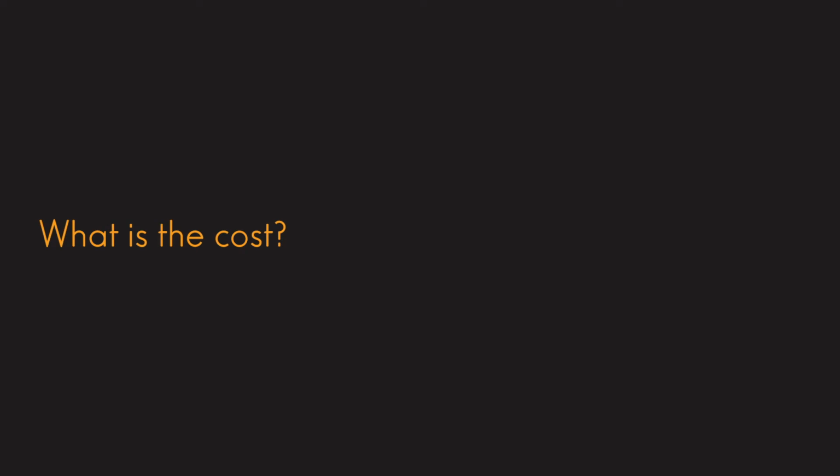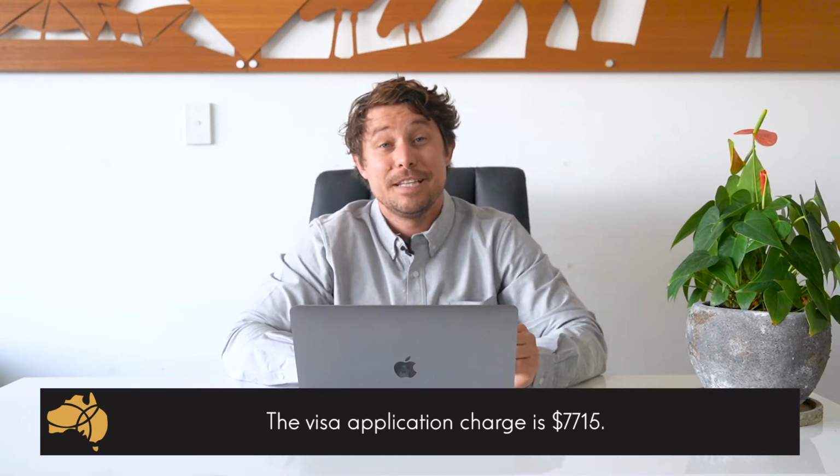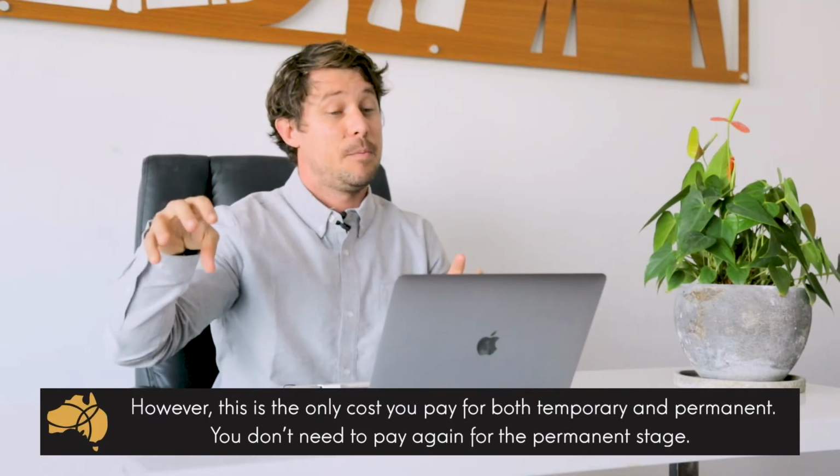So what is the cost for this visa? Well, it's not cheap. The current cost at time of filming this is $7,715. However, when you do pay for it, you pay for the temporary and the permanent at the same time, so there's no additional costs.